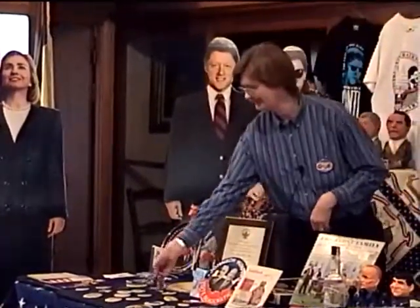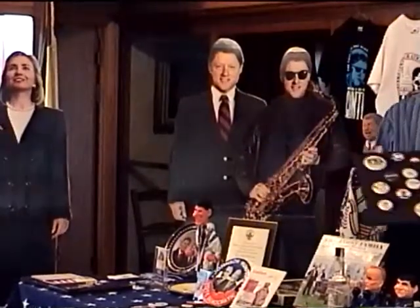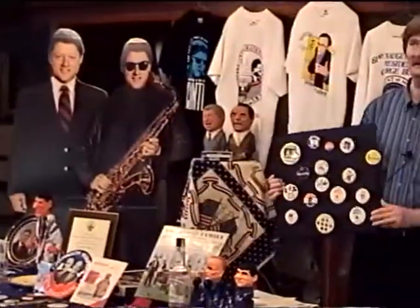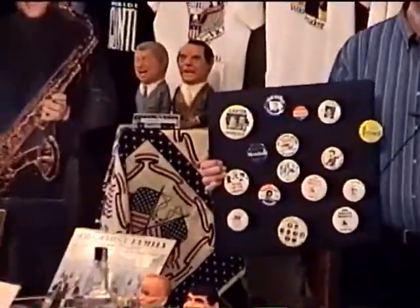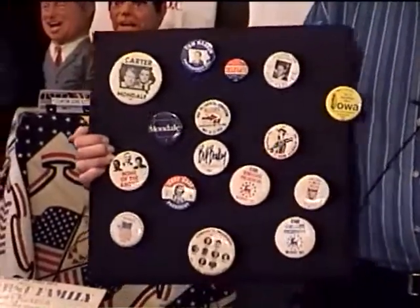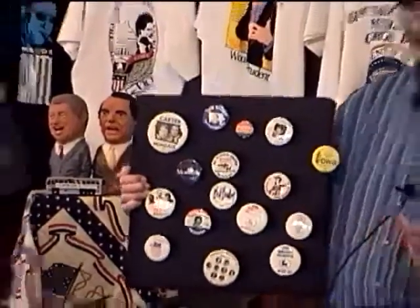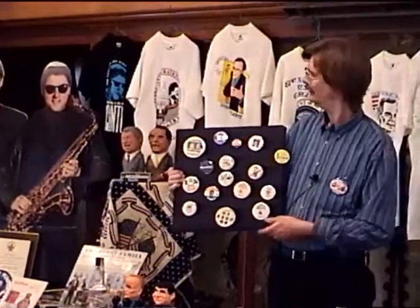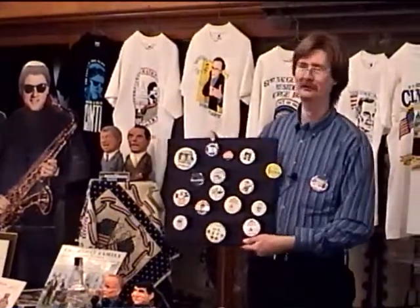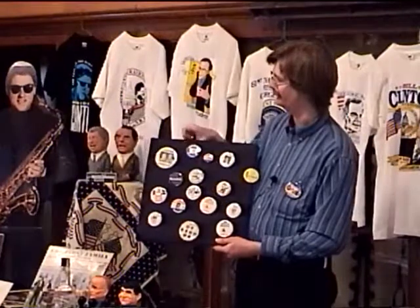Buttons are fun. Buttons are what most people collect when they collect political items. I believe right now it's over 800 buttons in our collection. I didn't bring them all up. But these are some of what I have, the Democrats. And I tried to pick these with an Iowa flavor to them. Back in 1992, our Senator Tom Harkin ran for president. So we had some buttons with him, with the state of Iowa.